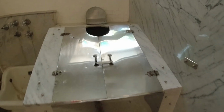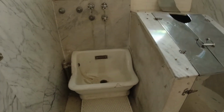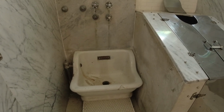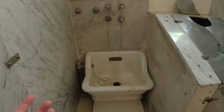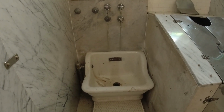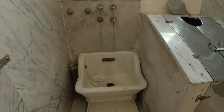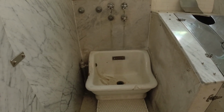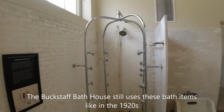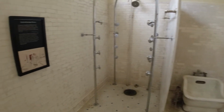And then this guy right here is a sitz bath, which I can't imagine how this would work. So you basically sit over this. I'm thinking it would be kind of like a bidet, but not quite. I don't know how I would even get in and out of that. But yeah, you basically sit in this. It's a sitz bath. So here's another example of one of the needle showers next to a sitz bath.